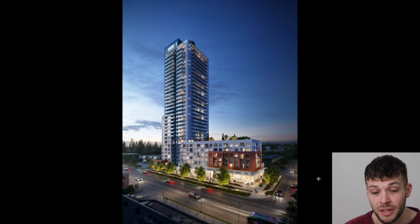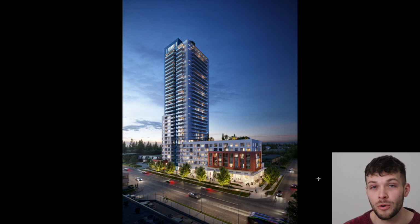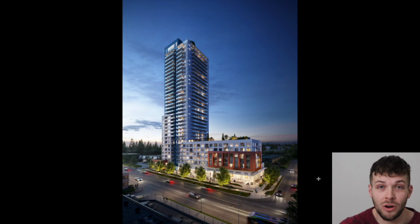And believe it or not, this pricing at around $1,000 a square foot is unbelievable pricing for Surrey Central right now. There was another project, I'm not gonna say the name. I went into that sales center a couple months back and they had 690 square foot 2 beds on like the 25th floor and they were asking $930K for those 2 beds. And guess what? They sold. So that project had units at around $1,300 a square foot and they sold. This project is $1,000 a square foot and it's only a 10% deposit.